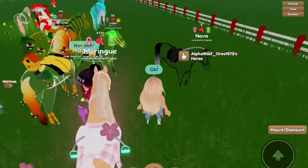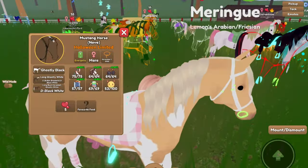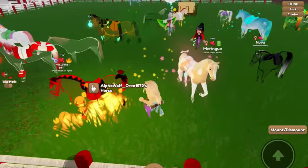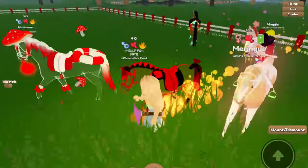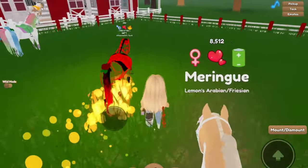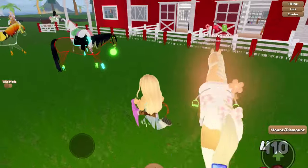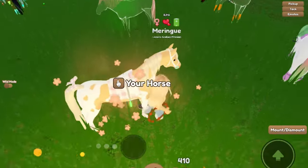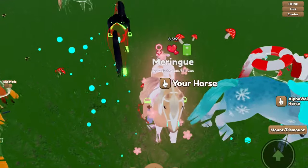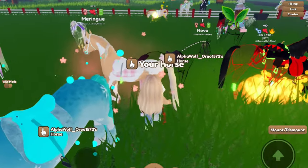So first up, we're going to go with Nova. Nova, that is such a pretty name, and it is a ghostly black horse. And I love, oh my gosh, all these horses keep running around. There's Nova. And then over here we have Fire, and it is also super cute with a fiery little aura right there. And I'm loving the red and black combo with the ghostly red. And then over here we have Fade Fuel. Oh my gosh, horses, stop running away from me. And the prismatic accessories are super neat as well. Over here we have Maui, the snowflake Clydesdale, and then a blue orb aura.